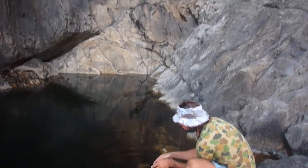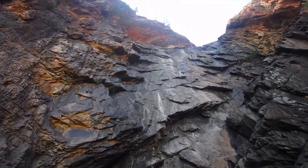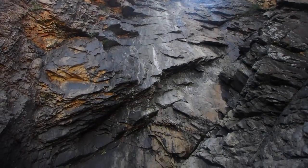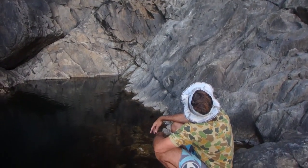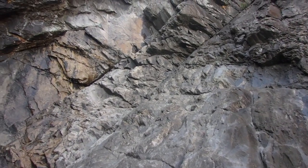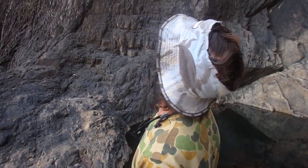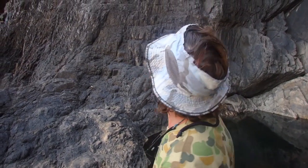You can imagine what it would be like in wet season with all this water coming down to the black rocks. Wouldn't be very healthy for us. Oh no, we wouldn't be able to be here right now. Yeah, well, if you're a rock climber, which I'm not, but if you are, you should outfit a yacht and come to the Kimberleys.